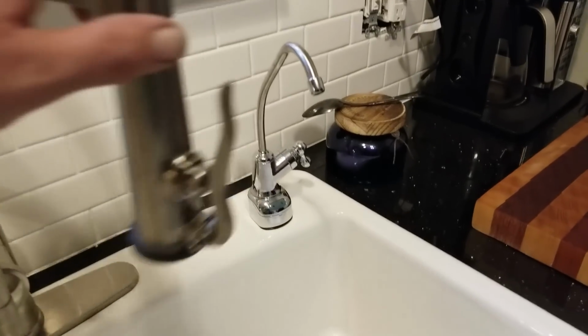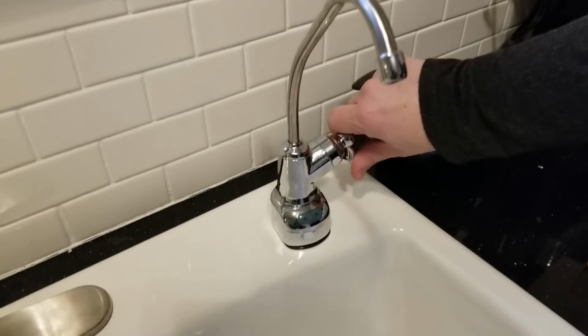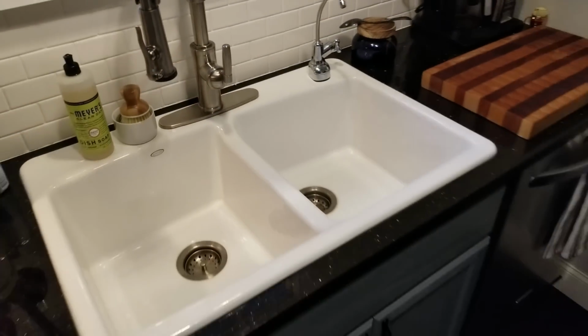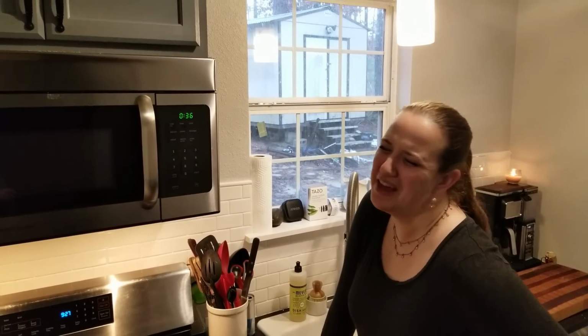The other thing that I really love is we have an RO system in. Yes, we have reverse osmosis water filtration in here, which is fantastic because we have a well on the property and we also have city water, but I wasn't really crazy about the way it tastes out here. You know, at Lowe's, when you go to the back and they have the cabinets that are unfinished and you go, I can just paint them myself. Those are them.